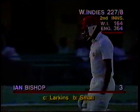In the air, he's got him, he's out, caught by Larkins, no trouble. The Englishmen are beginning to get their act together as well in the slip cordon. That one went flying away, low off the bat, straight to first slip, and Larkins made the catch. So that's the end of Bishop. Caught at first slip.